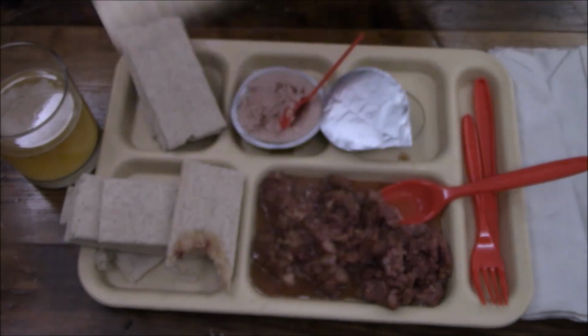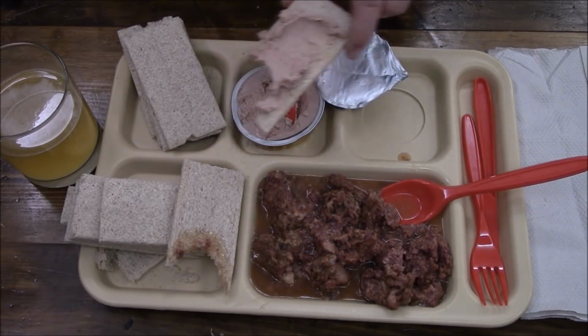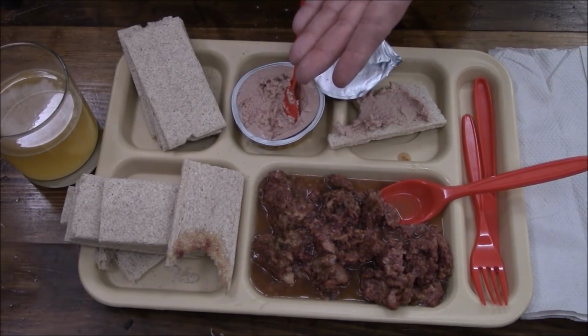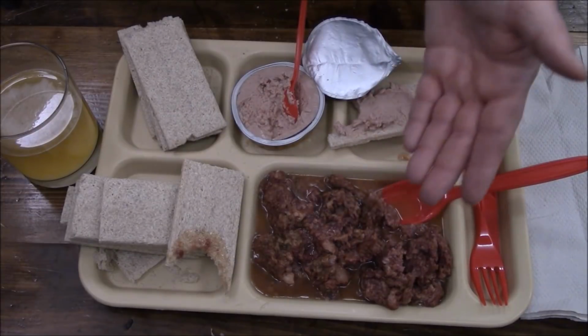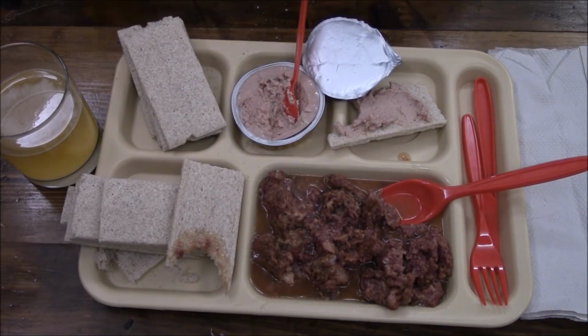Let's give this one a go. Actually, I think this might be turkey. Really good. Again, it's really smooth. You got the contrasting temperatures. You got this nice hot meat over here, and you got this coolness again with the crispness of the cracker.